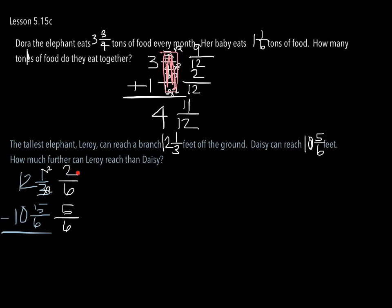2 is less than 5. I can't take 2 and take away 5. It's not going to happen. So what I have to do is go to my neighbor. 12 is going to become 11.